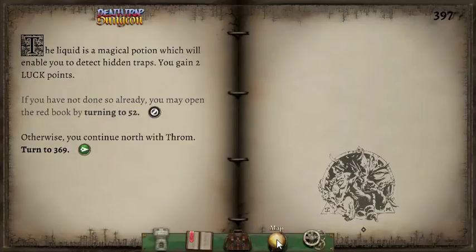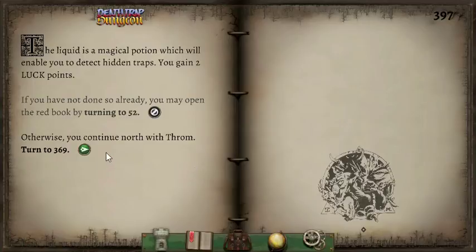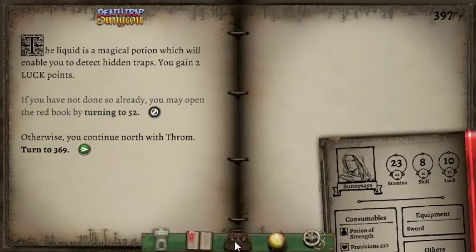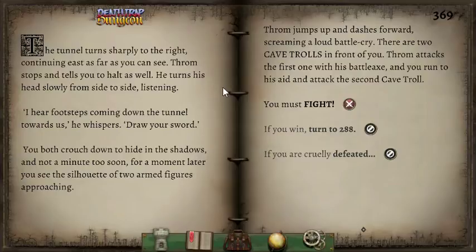Turn to 369. So my luck is back to 10. My skill is still 8. I wish it was 10. As it should be. As it could be. Okay, let's turn to 369. Continue north. And, okay, I'm going to stop here because it's a fight, but it's getting on long. I'm going to stop here.